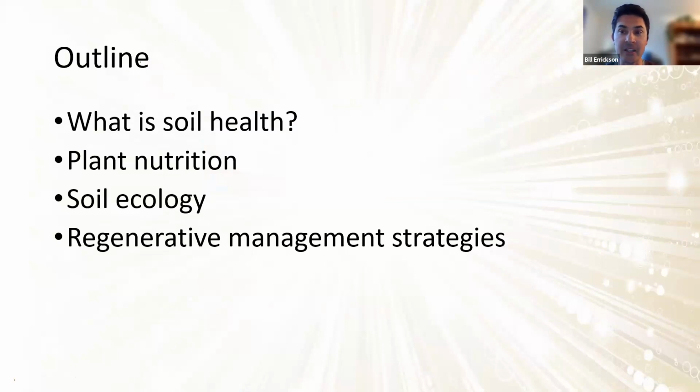And we'll look at some of the cast of characters of different organisms that exist in the soil and some of the really important functions that they perform. And then we'll start to get into some of our regenerative management strategies. So things that we can do to rebuild our soil health and to maintain the soil ecosystems that are currently in place.